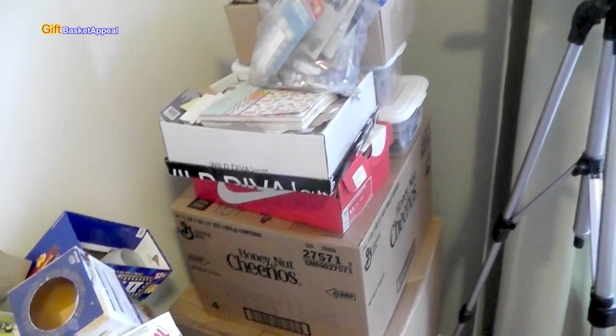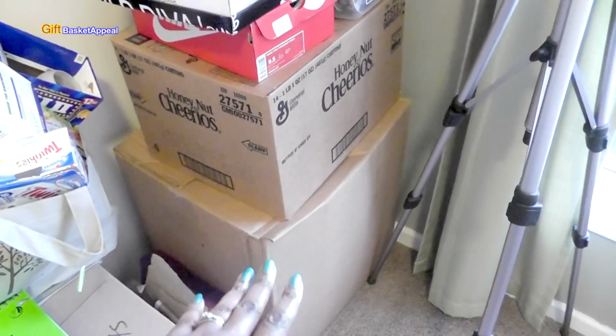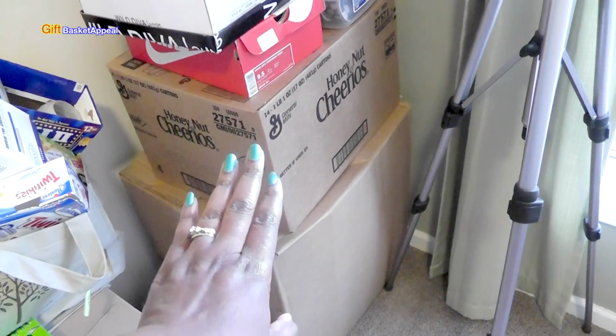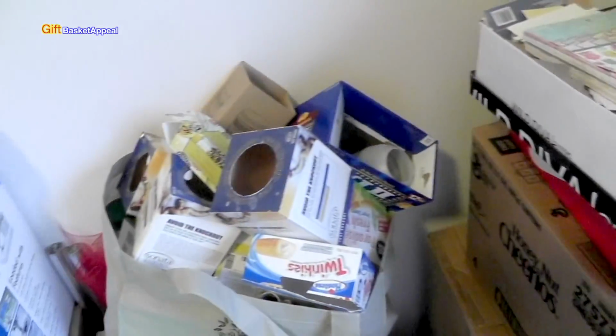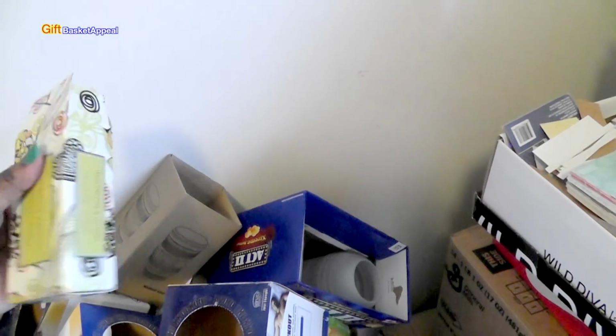Some stuff in shoe boxes. These are boxes that have baskets in them. Some of them have some upcycle things that I can use for my crafts. Over here, look at this. Remember, all of this is upcycle crafts.